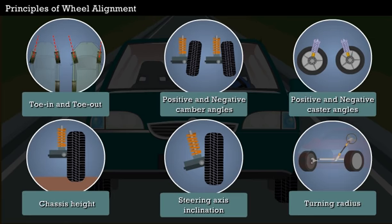So far, we have discussed the principles of wheel alignment and various types of steering angles to be maintained by horizontal and vertical adjustments. You may want to learn how they are done. Let's see them in the following screens.